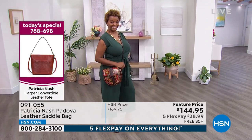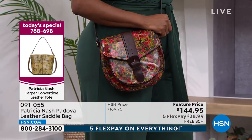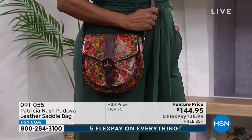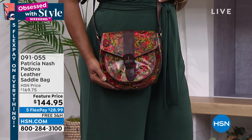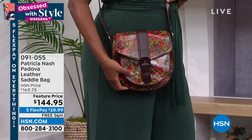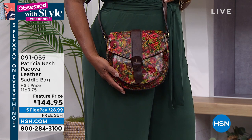So think about this, 4.5 stars, 18 reviews. This is a customer pick. If you're a handbag lover, you're going to absolutely love it. The strap on this is 21 inches to 24 inches, and it's back by popular demand. We haven't had this for 2 years. Yes, that's right. We had it, I believe at a higher price, and it sold out in one day when we were showing it.